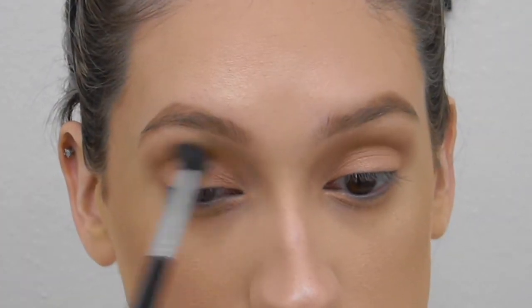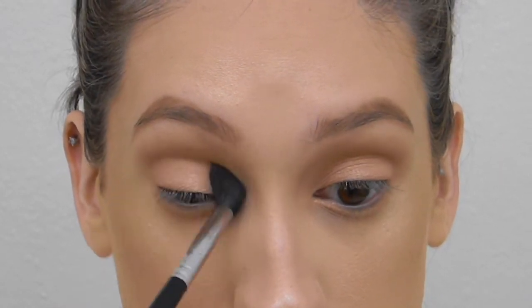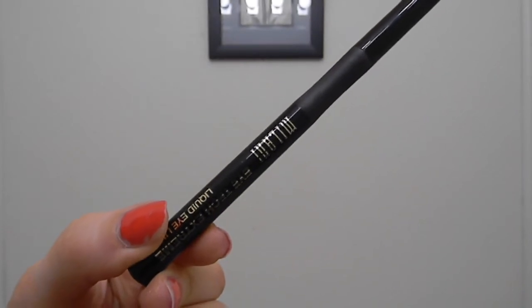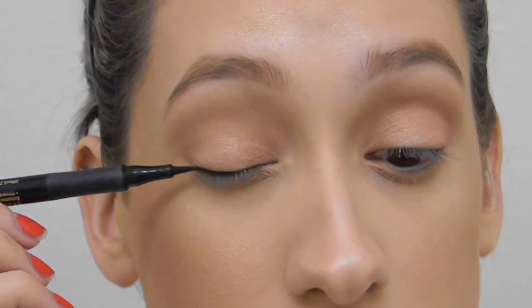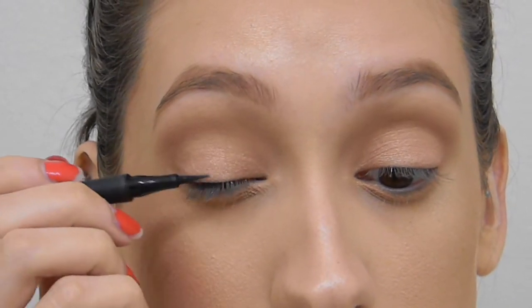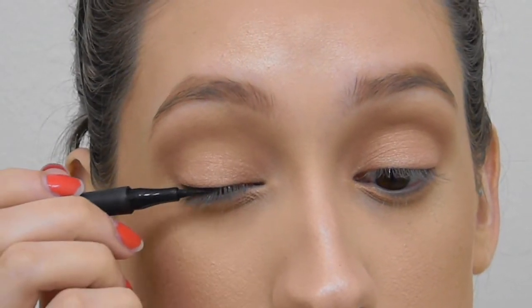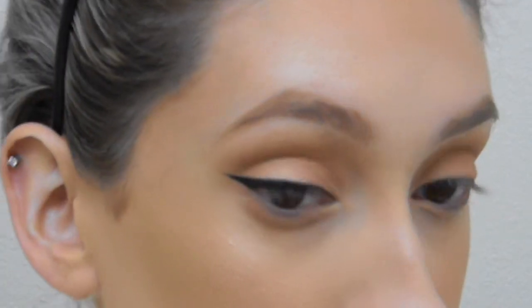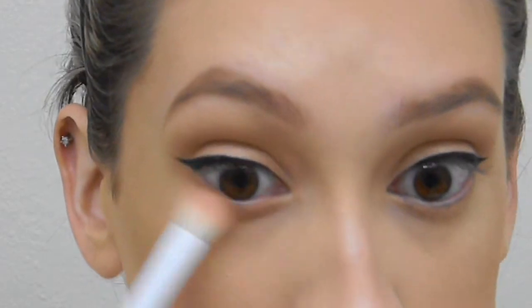Going back in with the bronzer just to make sure we don't lose any of the definition we created earlier. For eyeliner, I'm going to be using the Milani Eye Tech Extreme, and I'm just going to draw a pretty thin line because we're going to be setting down some pretty dramatic lashes, so I don't want to overpower them with a super thick wing or eyeliner. So I thought that a thin wing would be cute and perfect.